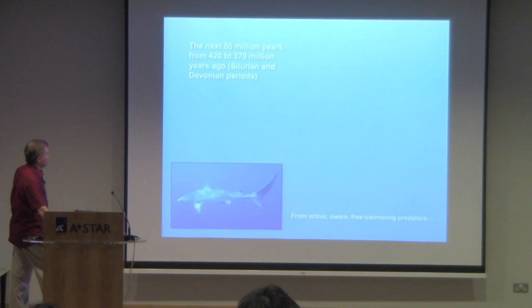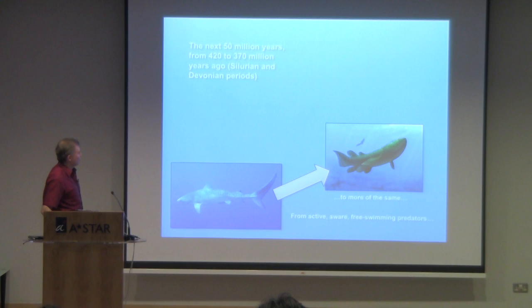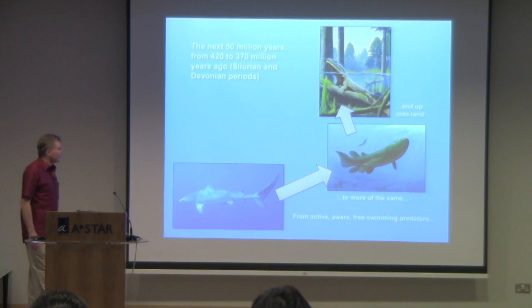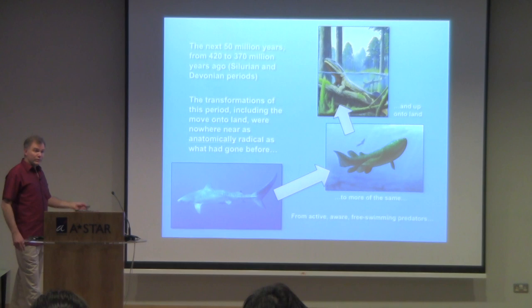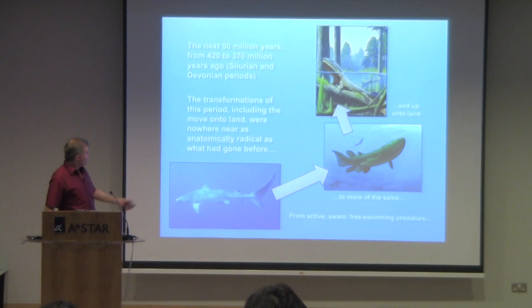So we're already starting with free-swimming predators, and we get to more free-swimming predators, rather a lot of different ones, and then we take them onto the land, and they become free-walking predators. In other words, the anatomical transformation during this period is nowhere near as radical as was going on within the earlier time frame. We basically have a sort of bio plan here that we just stick with.